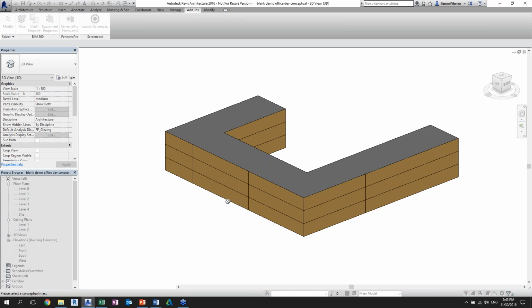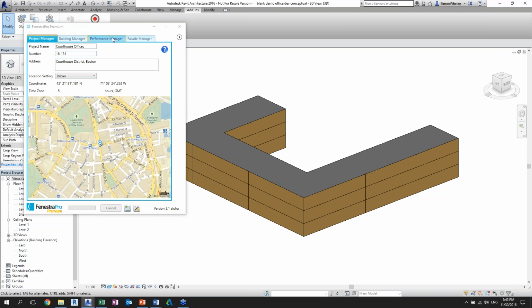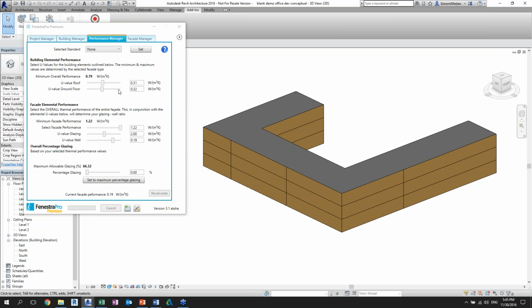So I'll use this really simple conceptual mass, like I said, scenario 1, whereby we have no wall-to-window ratio set, we've no glazing set at all, and we'll look at this Performance Manager. So basically what I'm looking at here, in metric by the way, and I know a lot of you guys are probably imperial users, if this was an imperial model, of course we will see BTUs per square foot Fahrenheit, etc. here. But basically what we're looking at is FenestraPro's engine, which will start drawing the geometric data from the model and start looking at the form factor of the building.